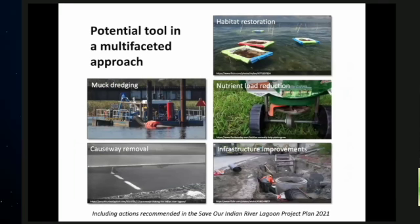We see enhanced inflow as a tool that may help improve water quality as a complement to existing tools. It is not a silver bullet by any means, no matter what folks might think about cutting an inlet or installing an artificial inflow system. It is not going alone. It's not alone going to solve the problems of the lagoon. The nutrients removal is a big part of these challenges that are going to be faced.